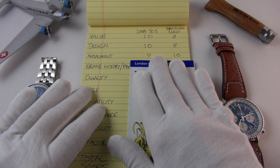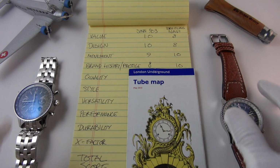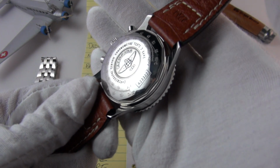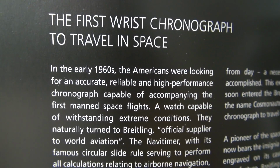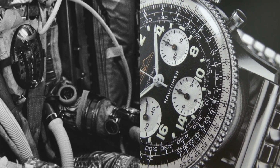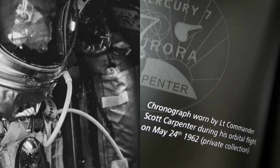So let's move on to brand history and prestige. Now, of course, there's no doubt about it, Breitling wins here again. If we look on the back, we see there Breitling was founded in 1884. They have an incredible long history to their name, many iconic watches. Also, we have to mention the American astronaut Scott Carpenter wearing a Breitling Navitimer in the Aurora 7 mission.